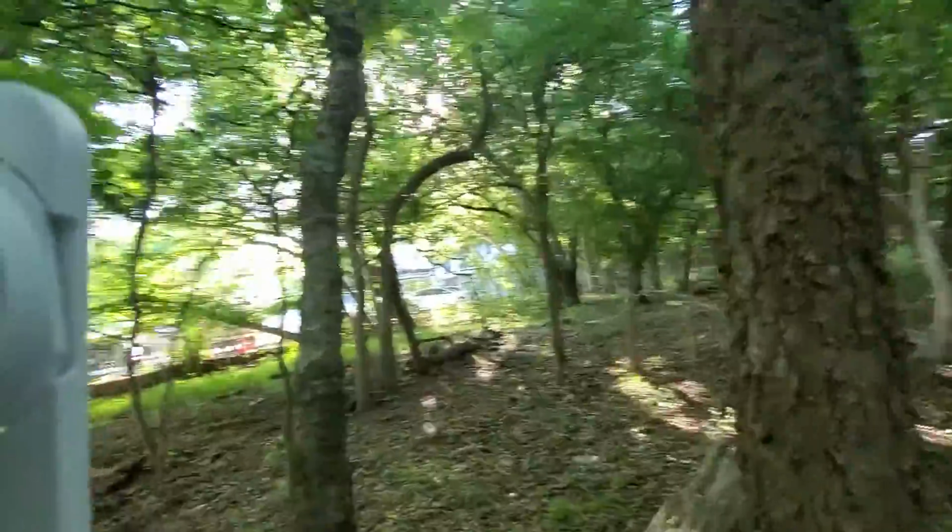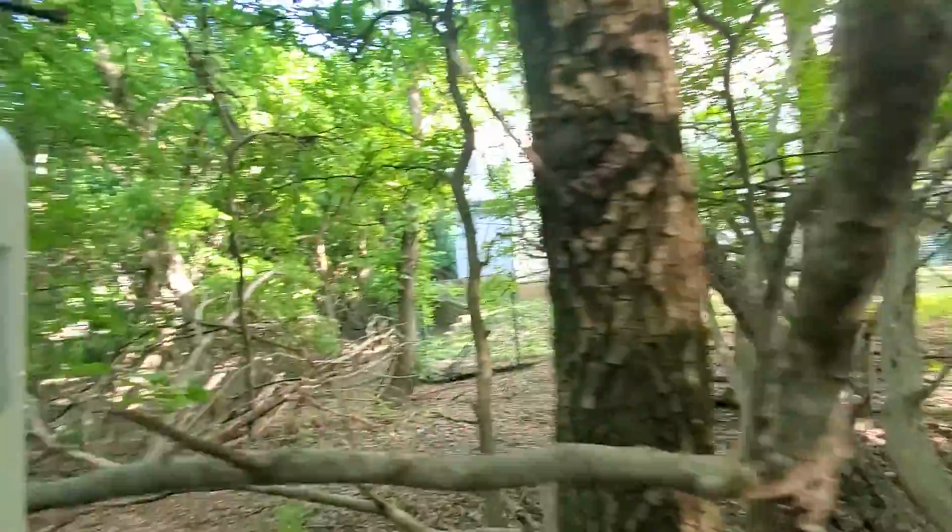Gotta get an angle on this here. These woods are really pretty, but as you can see, they're right next to this apartment complex, which fortunately means they're full of garbageola. But we'll see if we can't help pick some of that up. It's been getting better. Come in here every so often. It's looking a lot better.